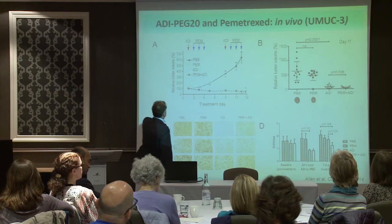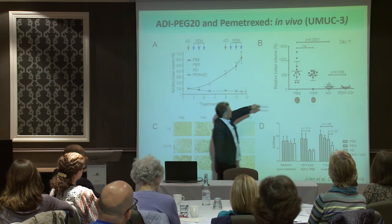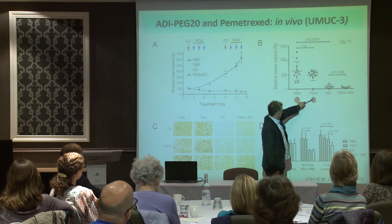We've also done this in animal studies, so you can see this was actually a bladder cell line that was very sensitive to removing arginine.